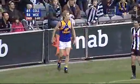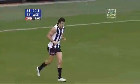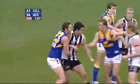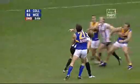Now, Rob, you've got to take your hat off to young Thomas. He got cleaned up early in that first quarter, and he was in a difficult circumstance there. He stood up in the tackle. He took the tackle on and was able to release the footy. Well done. Just lifts the confidence of these young Collingwood players. You just get a feeling that they're starting to really believe they can win this game.